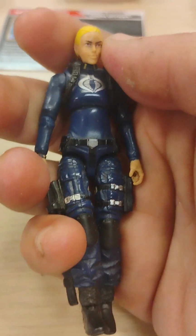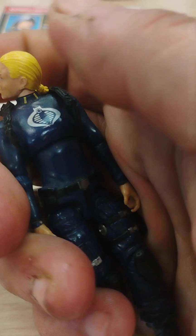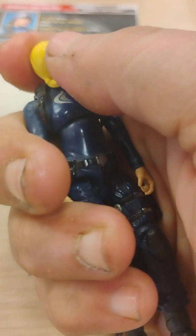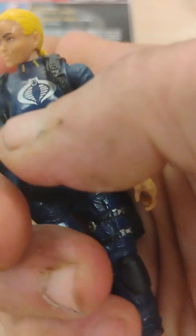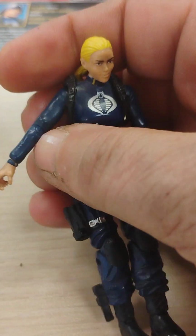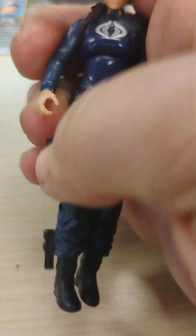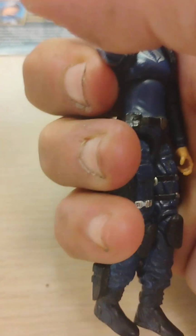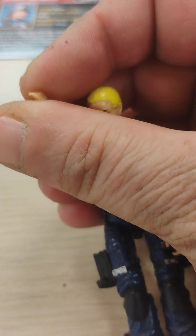So let's take a look at her articulation, which she does have. Her head can rotate around, which it does tend to drag with her ponytail, her blonde ponytail. Her arm can lift to the side about so high, and she can rotate the arm all the way around, a full 360. She can bend at the elbow, as well as rotate at the elbow.